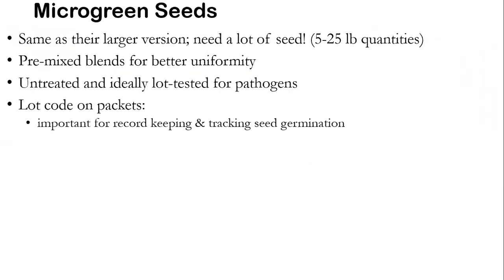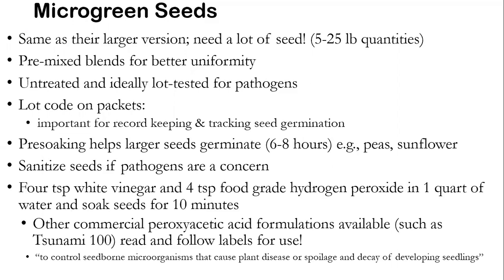So microgreen seeds are same as their larger version, but you need a lot of seed. I know Laurie just said you could actually go to the stores and buy the seed packets, but for the kind of densities we grow, and if you're going to continually grow throughout the year, then don't just buy these small few gram seed packets. Go ahead and go to a seed shop. Ensure that what you're buying is good for consumption as microgreens. We just saw that some seeds get treated with pesticides to protect them against fungi and insects. So make sure that they are labeled for microgreen production.